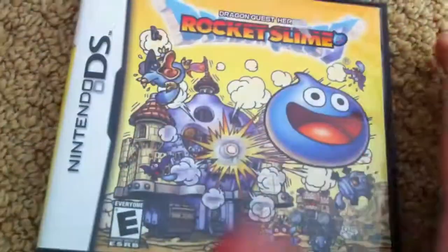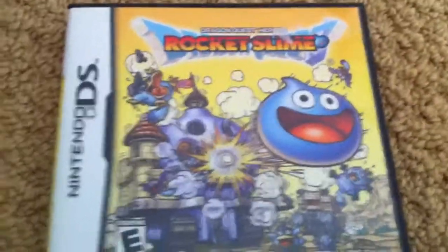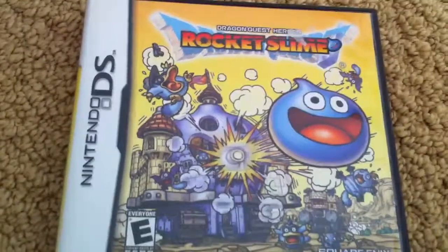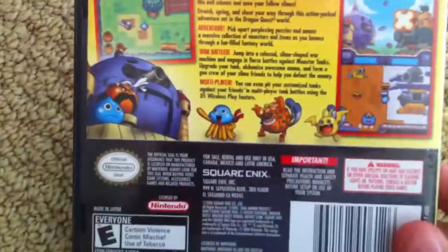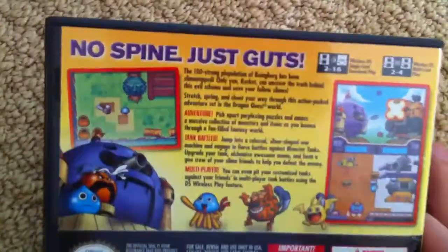Got 3 DS games. First one is Dragon Quest Heroes Rocket Slime. I'm not a big fan of the Dragon Quest series in the early into RPGs period, unless it's like Fallout. But this game's actually more like Advance Wars, so I really do like Advance Wars, so I just thought I would try this out to see if it's similar to it.